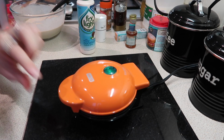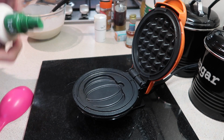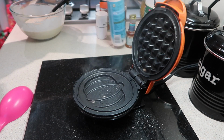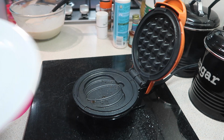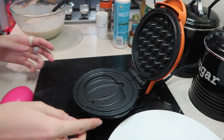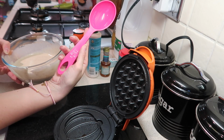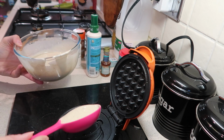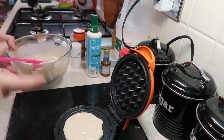Okay, so I've popped you up a little bit higher and you can see it is ready to go. So let's spray. So it's nice and oiled up. I'm going to get a plate out ready so we've got somewhere to pop them. So then you're going to need a 1/4 cup of the batter. And a little bit really does go a long way, and you just pop it in and it spreads out itself like that.